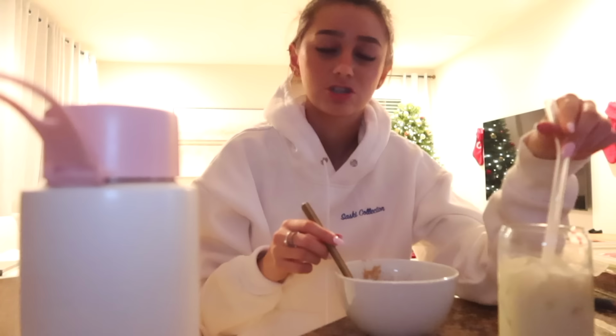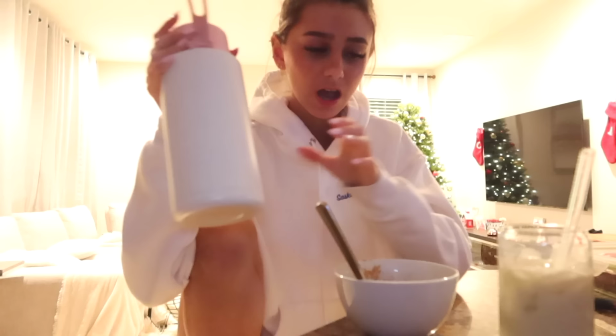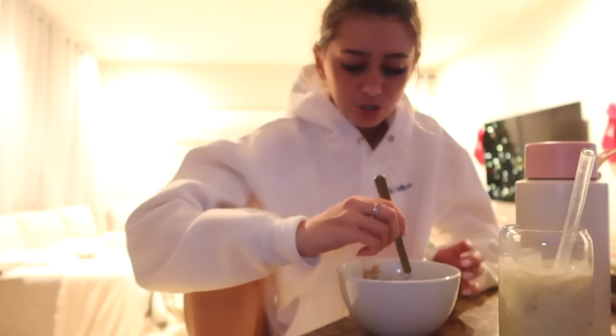So I recently found this matcha that you can make at home with just milk, and it's so good. It doesn't taste exactly like the matcha you get at Starbucks, but it's still the same. I also filled up my water because recently I've been drinking a lot of water at night because I take medicine and stuff, and I have to refill those too. But this is what I'm doing because I'm hungry, and it's currently 8:55, and I have really bad cramps, really bad cramps. So we're just trying to eat this up.